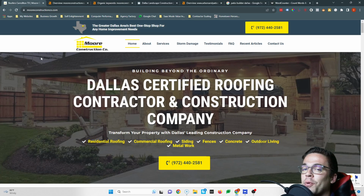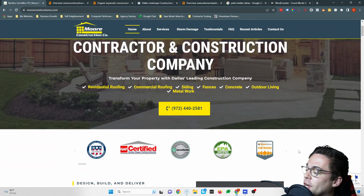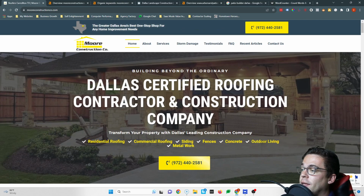I'm going to talk to you about 3 quick things today: content, backlinks, and citations. First off, whoever did your website did a great job. I love this little review widget that follows you around. It's a very, very clean website, nice font, nice large images. It's a very professional looking website.